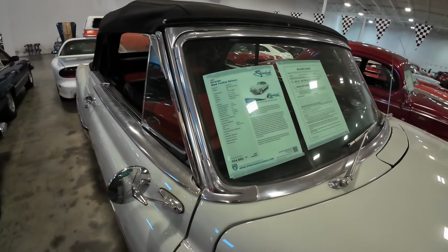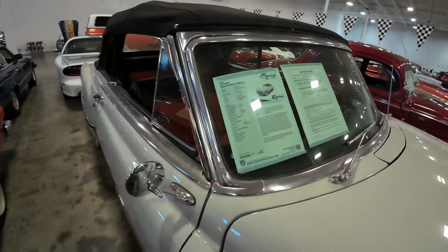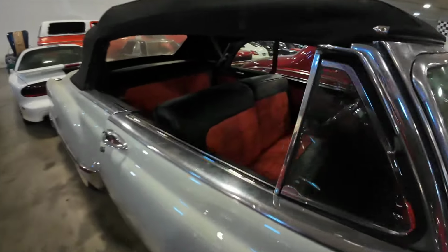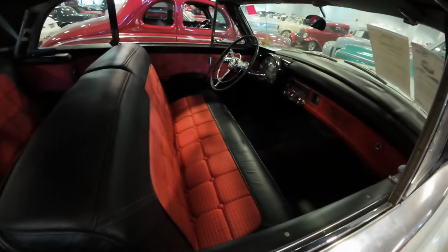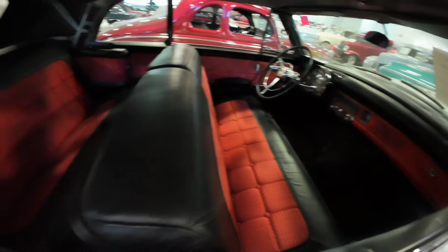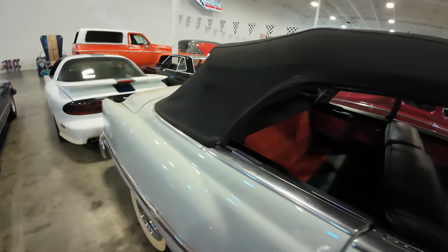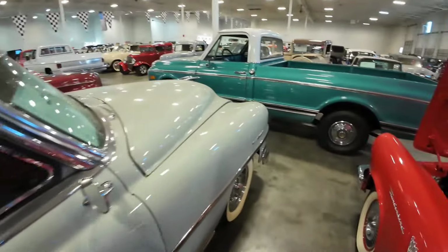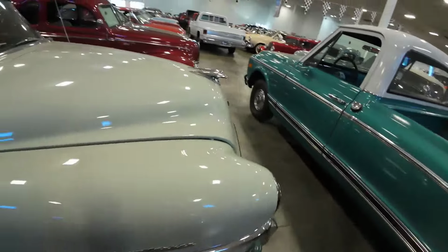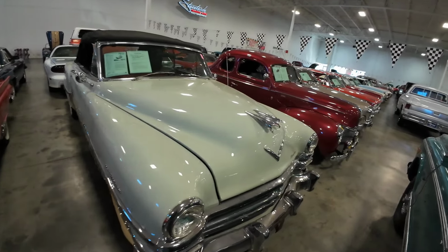And this one's a 1953 Chrysler New Yorker Deluxe. 35,000. That's not bad at all. Look at the inside. That looks comfy in there. Love the dash, and that steering wheel is pretty cool. Here's the back seats, plenty of room. And of course, your trunk is huge. Convertible. I love to drive this around, this convertible. Yeah, look at that. So nice.